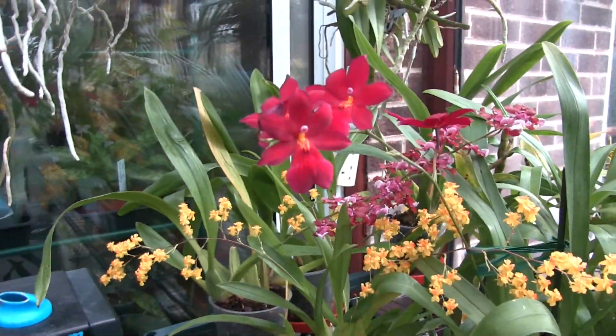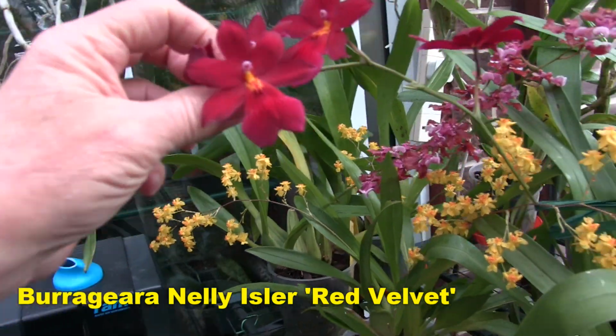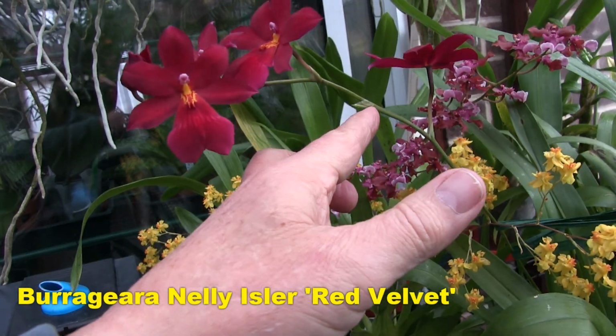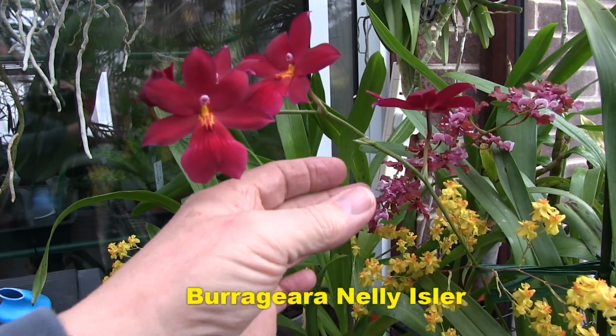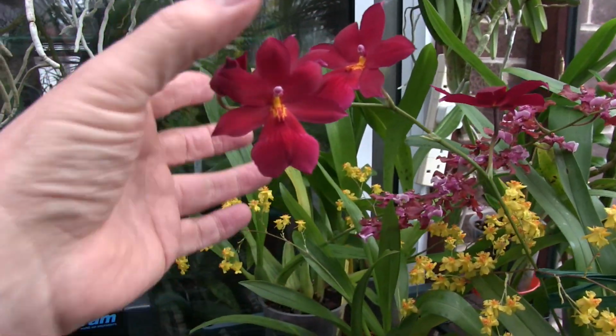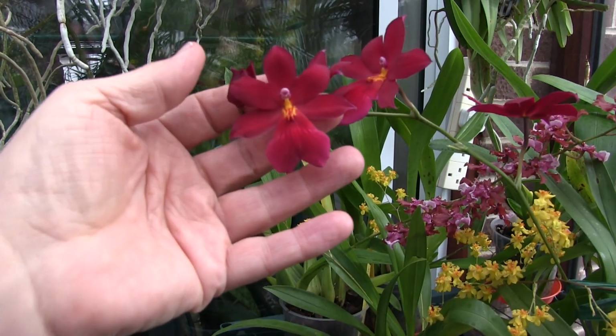The Nelliila Red Velvet has got one more bud left to open now. One of them just dropped off not that long ago. I got a feeling I might have knocked it and broken the stem. But lovely depth of colour on this, very good.